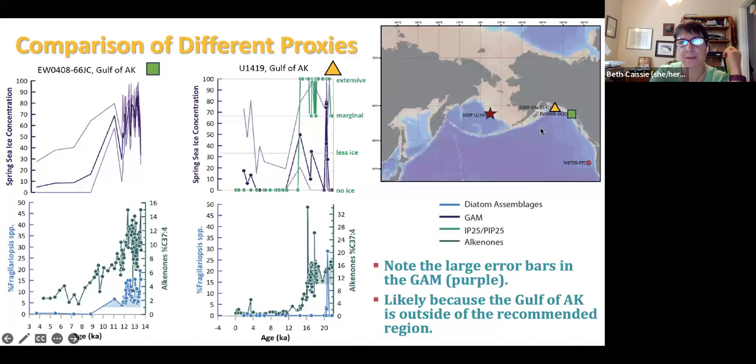So the triangle at U1419 in this square, this is actually in a fjord. This is at the mouth of the Bering ice stream. And so there was a ton of glacial outwash in there during the last glacial. And what we see here, again, the purple is the GAM, or the quantitative diatom. The blue is percent Fragilaryopsis, and the green now is alkanones. And in this fjord site, they all agree. This is lovely. It looks really great.